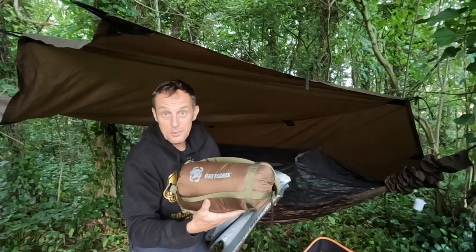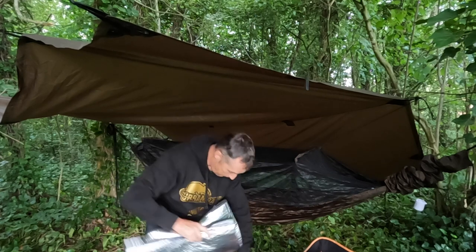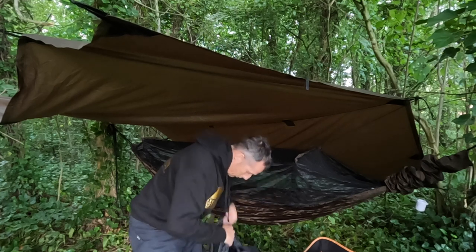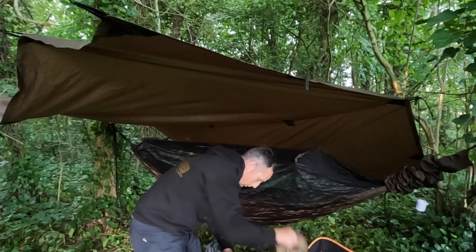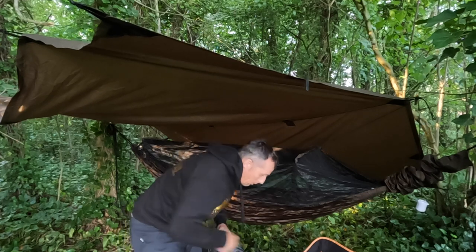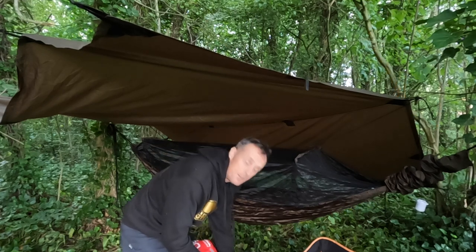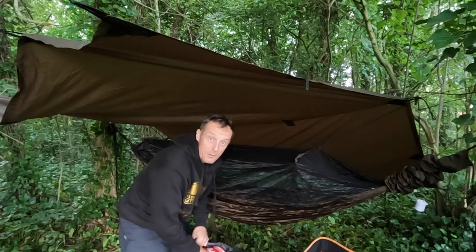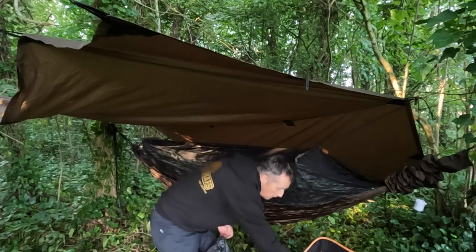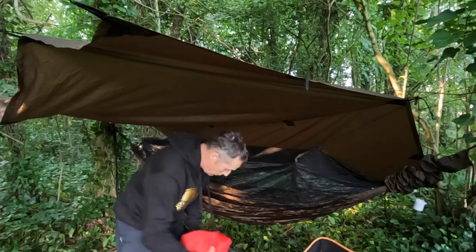This is the Tigris underquilt we didn't use last night. Pack the foil away first. Now I'll put the sleeping bag in. Quite a chunky one, to be honest, but I use that one when I come out on these kinds of camps instead of taking the Rab out. Then my clothes, so I have got a hat in here and some gloves I didn't use.